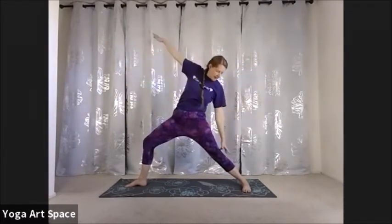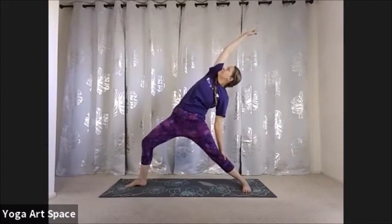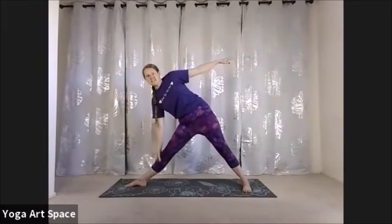Circling back up, reverse it. Back fingers on back leg, stretching up and back. Rising back up, straighten the front leg, preparing for triangle pose. So begin to lean toward that right side, dropping the hand down.